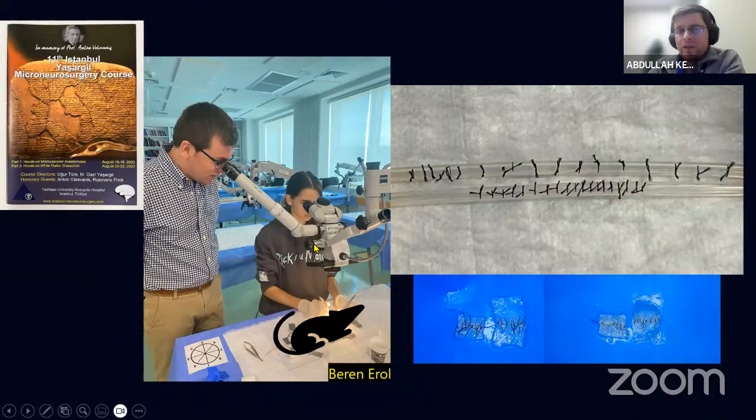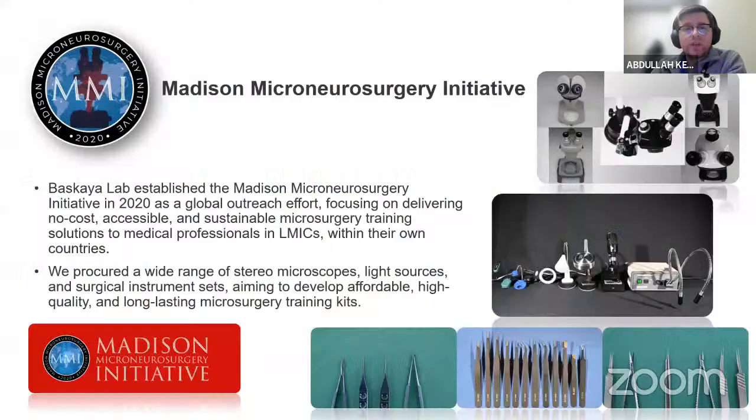And with just my introduction, my directions from the observatory, I rarely sit and show something by myself, but that also shows that she was 13 years old. Who can do such practice? Even at 13 years old, with good instruction and good attention, she was able to make it, and it was a really, really good example. So in Başkaya Lab in 2020, we came up with a global outreach effort.